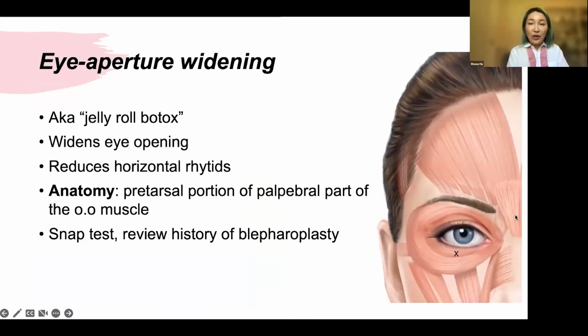Along with preventive Botox to treat the medial brow depressor and frontalis brow lift, another procedure is becoming more popular to open up the eye aperture, also known as the jelly roll Botox that you may have heard of. It refers to treating the pretarsal portion of the palpebral part of the orbicularis oculi muscle. Here, we can increase the eye by about 1 millimeter. And this is actually a very popular procedure in Asian patients to have a larger or more westernized eye aperture. For older patients, this procedure is also effective at reducing the horizontal rhytids.